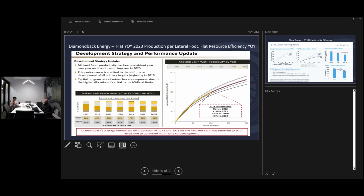Diamondback Energy actually showed some flat resource efficiencies in terms of production per lateral foot compared to a year ago. So again, it was a mixed bag in terms of the per lateral foot production, but even then, it just didn't matter. The lateral footage is increasing so much that we're able to produce more with fewer fracking crews and even with fewer rigs as well, ultimately, even though rigs don't lead to production immediately, obviously.